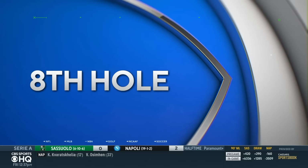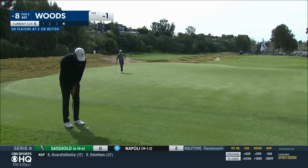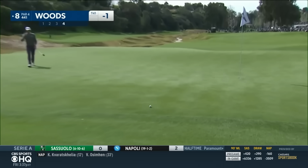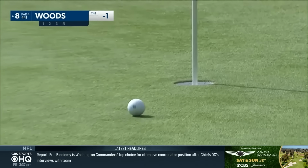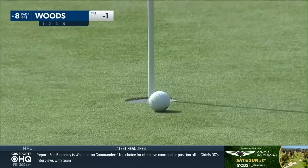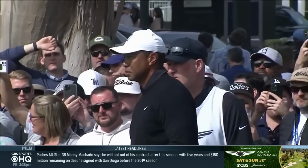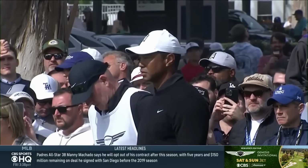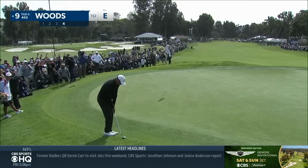Moving along to the eighth hole, par putt here from off the back of the green. Tiger with a long range par putt. And he comes up just short of the pin for a bogey. Tiger then falls to even par for the tournament. It's been kind of a roller coaster day for Tiger. He did have a strong round one, round two, not as strong here on the ninth.